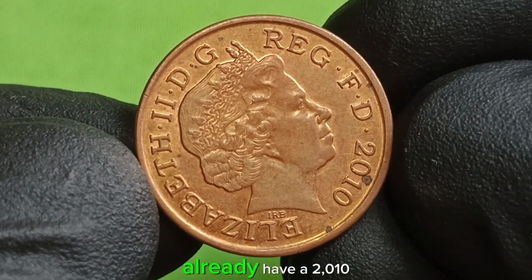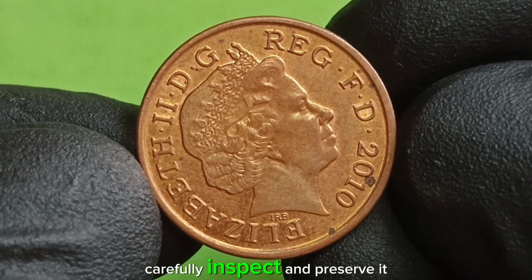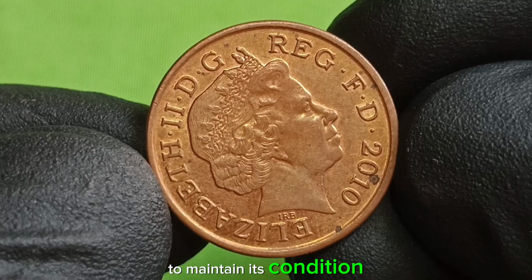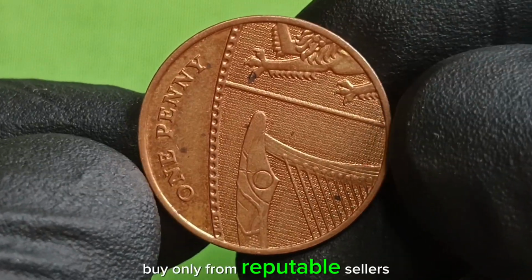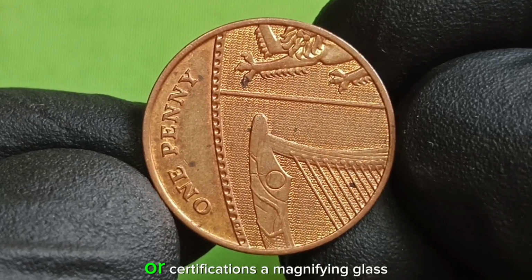If you're lucky enough to already have a 2010 UK 1 penny, now is the time to carefully inspect and preserve it. Store it in a protective holder to maintain its condition and avoid any further wear. If you're in the market for one, buy only from reputable sellers or dealers, and don't hesitate to ask for detailed photos or certifications.